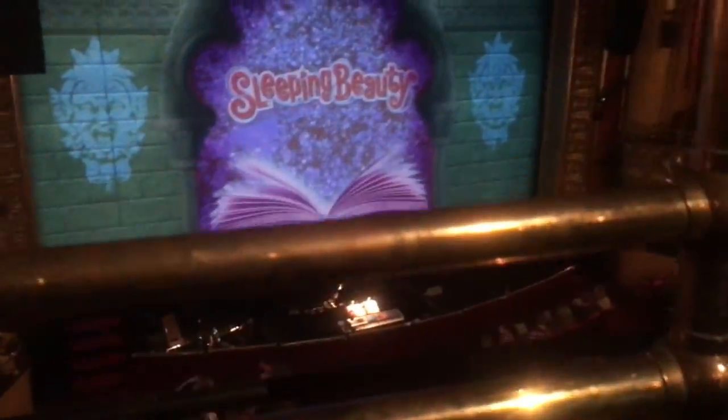I love it. So we're just passing by the Eaton Center now. That's basically where we started off. It's right over here. It's honestly such a cool view behind me. Okay, we're here. We're gonna head into Sleeping Beauty now. Yeah, I can see through these bars.